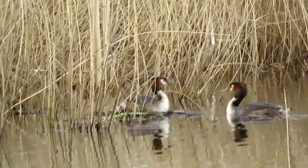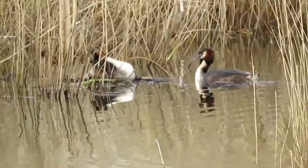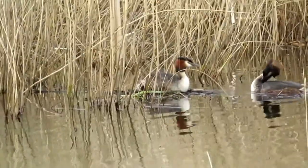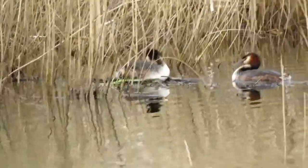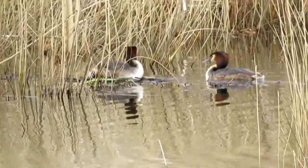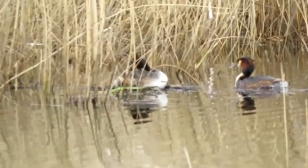There's two great crested grebes there, and the female's the one sat down and the male's the one just floating in the water, and the female's sat on a nest and I think she's incubating her eggs. And it is April now, so it is egg laying season and nesting season for most birds.